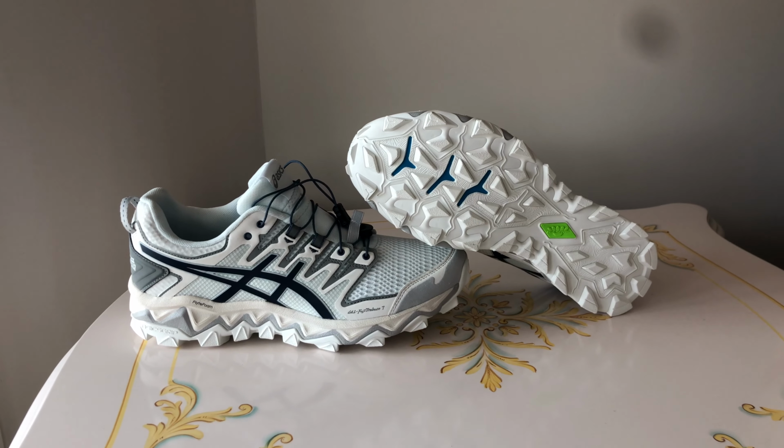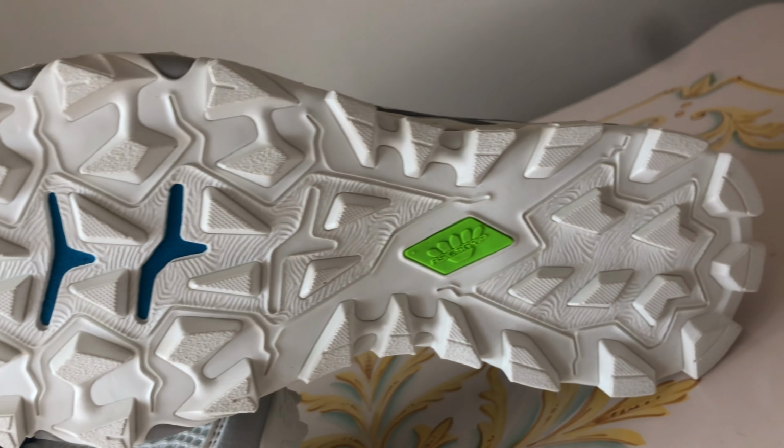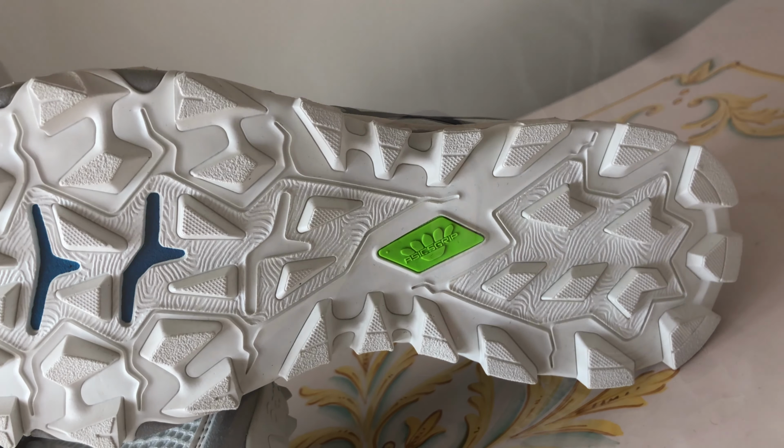And then if we move to the outsole, because this is originally a hiking shoe, we've got this really vicious sort of traction with all these like sort of rigid diamond and triangular shapes. So that pretty much covers the main features of this particular shoe.